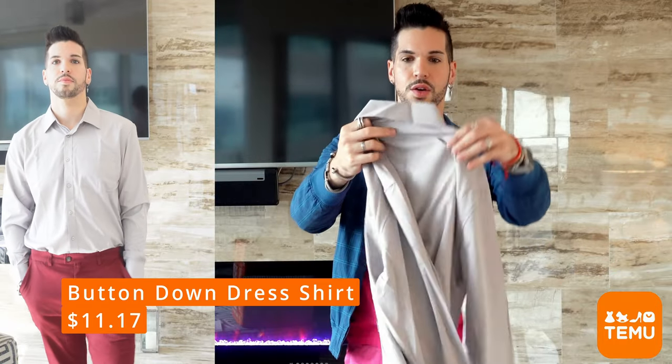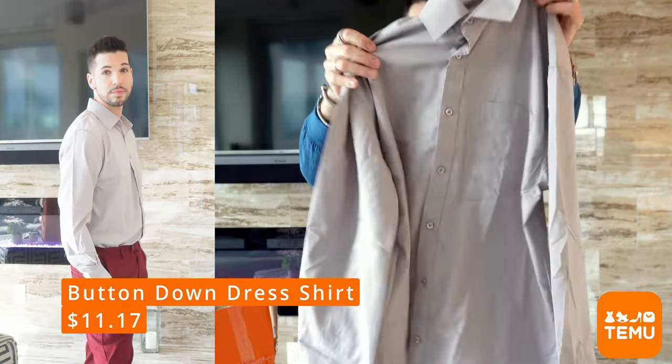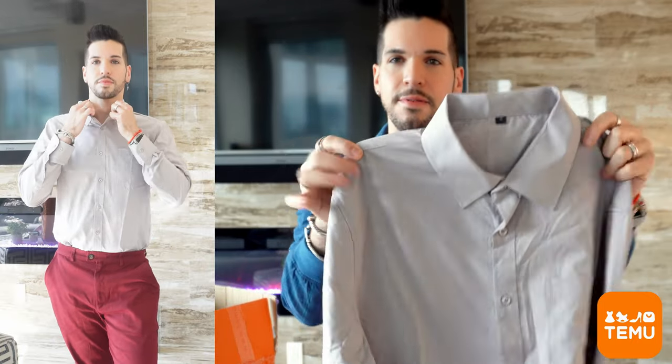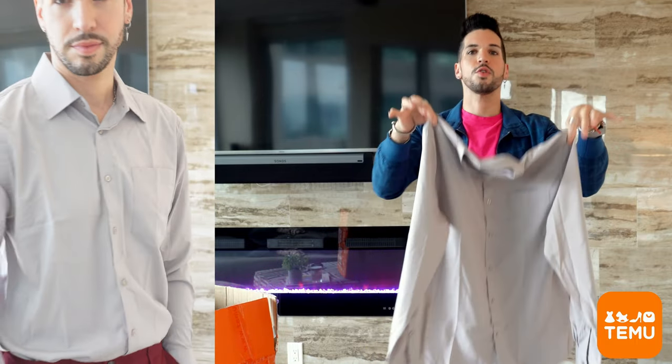I see another shirt for the office. Kind of similar to the pink one. So this one, again, same material, very silky. It almost feels like cold. You know, like when you have that cold silk? It has that vibe, it has that feel. Very nice. This one is going to be very sophisticated, definitely for the office or for a special occasion.